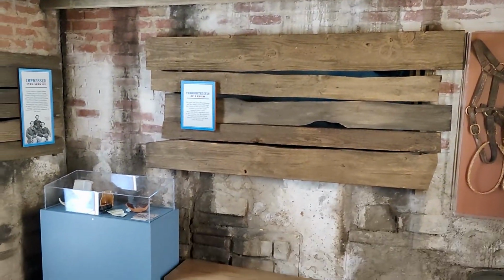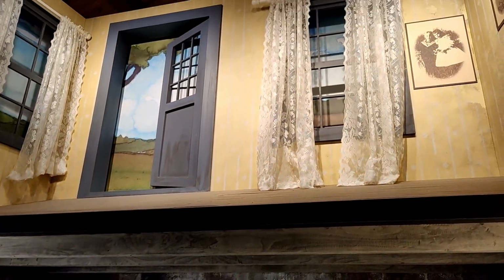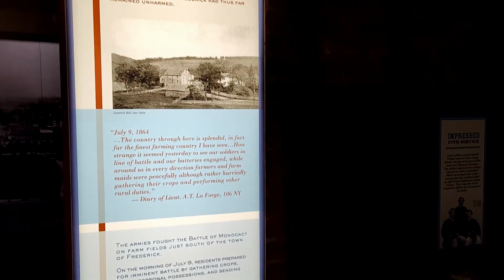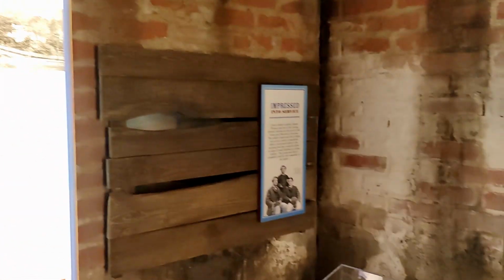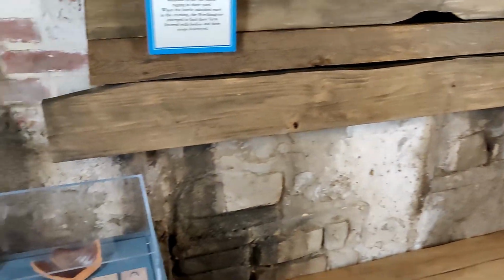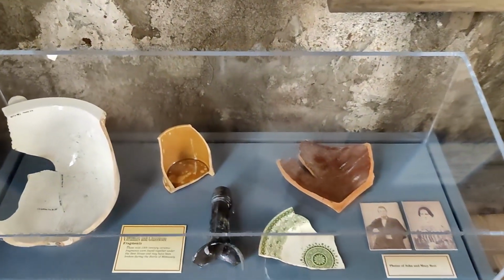They have some more stuff here. I guess this is supposed to be a home in the basement of a home. Backyard to the battleground. Looks like this was kind of a diorama of someone's home that may have lived around here.